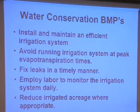Fix leaks in a timely manner. It's a simple thing. I'm sure we've all seen neighbors or businesses where you drive past in the morning and the water's going down the road, and the next day you come back and the same water's going down the road. I know it takes labor and money to do that, but something as simple as fixing those in a timely manner can really reduce the amount of water that we're using, both on a golf course and in any irrigation system. And then, as Kevin pointed out, reduce irrigated acreage.